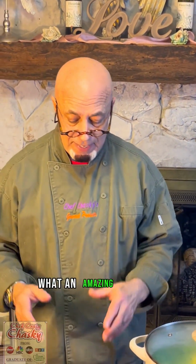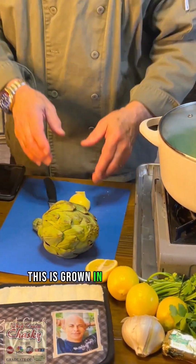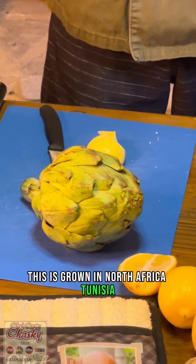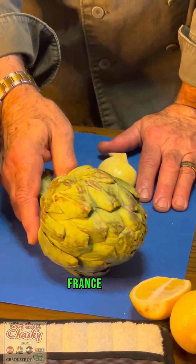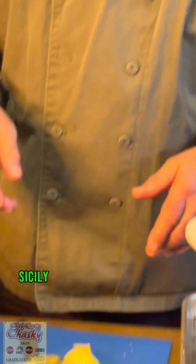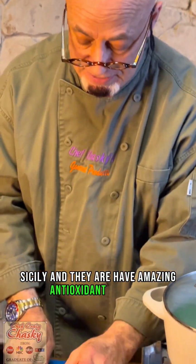Artichokes, what an amazing product. This is grown in North Africa, Tunisia, Israel, Jerusalem artichokes, France, Italy, Sicily, and they have amazing antioxidant benefits.